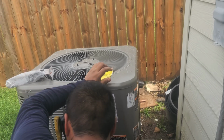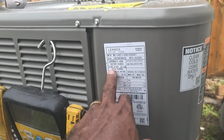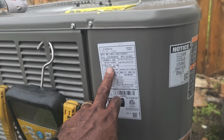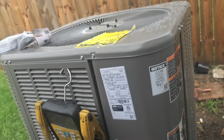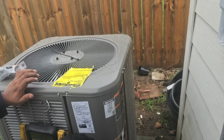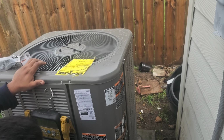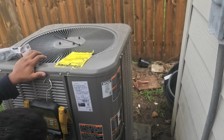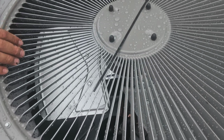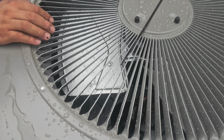All right, let me see how much refrigerant is in there already. 6 pounds, 13 ounces, 7 pounds. I bet that ain't gonna be enough. We'll see. Yeah, I got some more. I got more, but when we fire that, we're gonna see if we have to add some. It's a Goodman, R32.